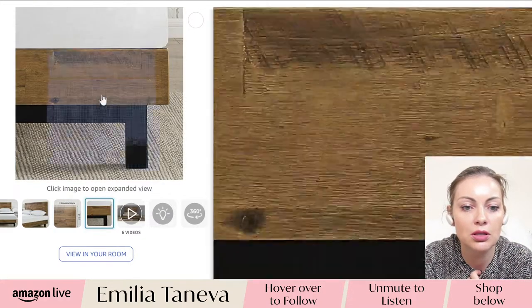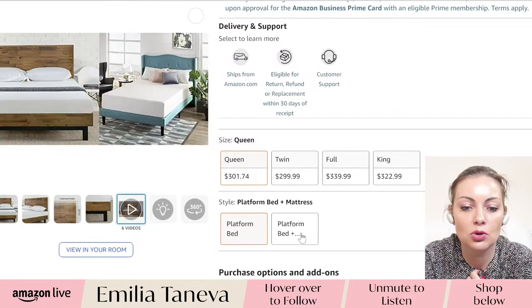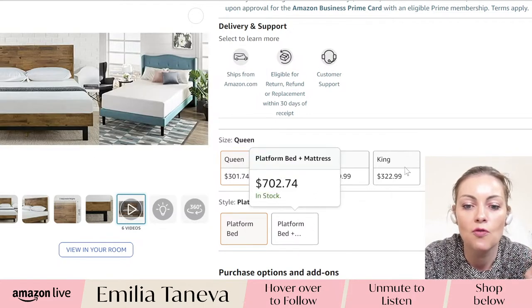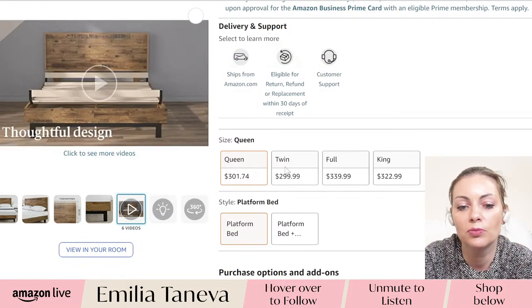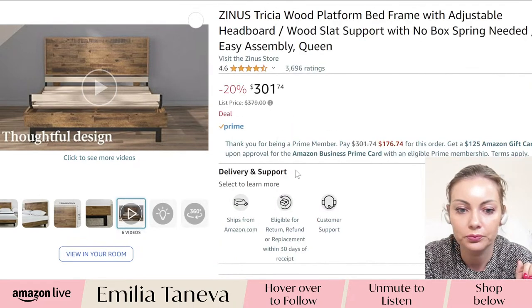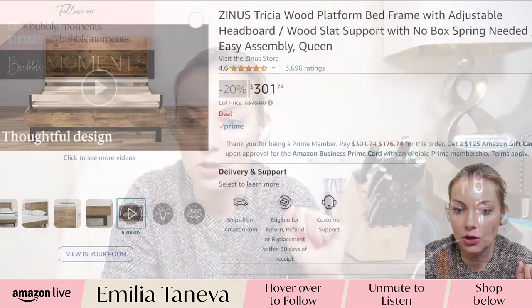Box spring is not needed if you get one of those bed frames. It also comes with a mattress option if you want to get it all together. Different sizes to choose from: queen, full, and king. So check it out. This is for the queen bed, platform bed, 20% off on today's deal.